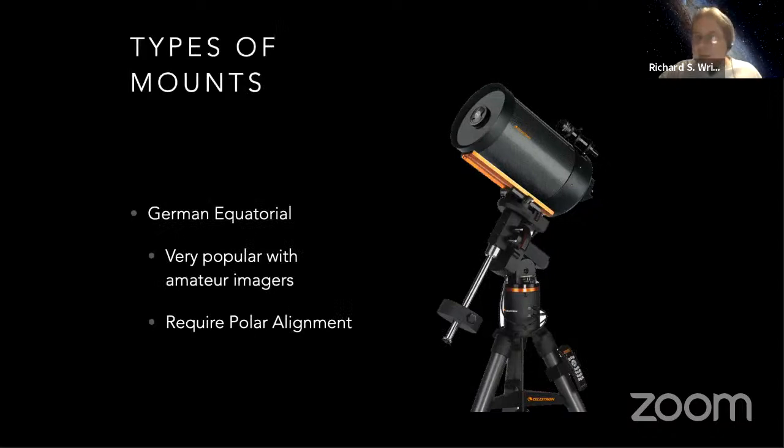How do you mount your telescope? A lot of people who aren't into astronomy think of the telescope and the mount as one thing, like this whole thing is a telescope. And at the low end, they come together. But in the higher end of the market, as we get more advanced, we start to break it apart, and you buy the mount and the telescope separately.